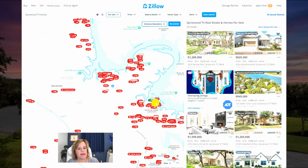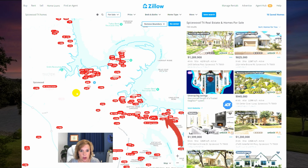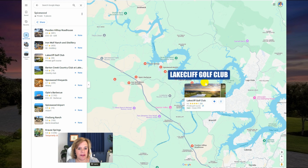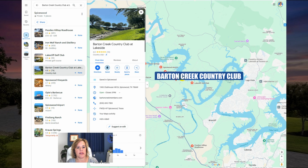And I've zoomed out just a little bit here so you can kind of see where the properties are on the map. You're going to have ability to have some lakefront views. You're going to be able to be in the Barton Creek Lakeside neighborhood, the Lakecliffe neighborhood, which is right over here. And then what we're going to talk about next is the Loraloma and Thomas Ranch neighborhood. So to give you your bearings, we started up here at Krause Springs, right in the heart of Spicewood. Here is the airport right here, Barton Creek Lakeside right here, Lakecliffe right here, and then Loraloma and the Thomas Ranch is right here.